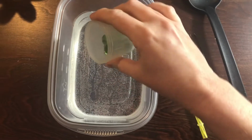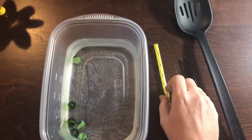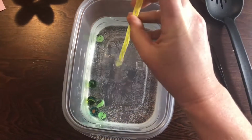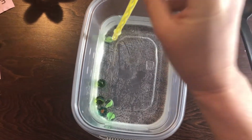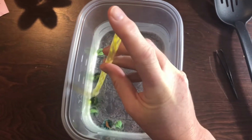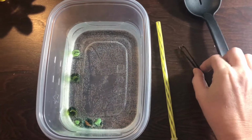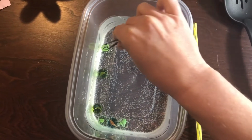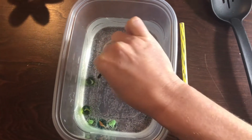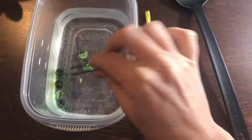I put the marbles in my tub of water. They were supposed to be plants that grow in the water, such as duckweed or algae. When I used the straw beak, it moved water around, but I wasn't trying to eat the water. I was trying to eat the marbles, and I couldn't pick them up. The tweezers were also useless. I could not pick up any of the marbles with that long, thin beak.